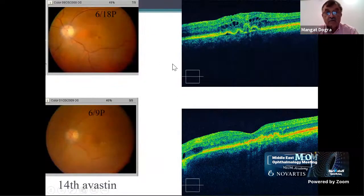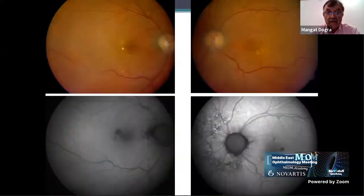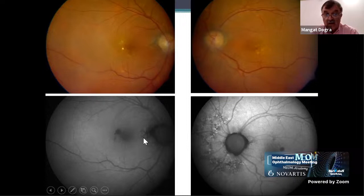And this is after even the 14th Avastin injection. Somehow he required monthly injections. That was what was going on with him. I'll just jump over and go straight here. What was happening on autofluorescence? He was trying to develop some of these hypofluorescent dark areas in both eyes.